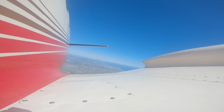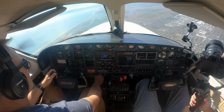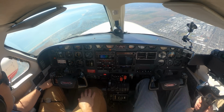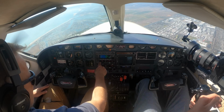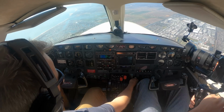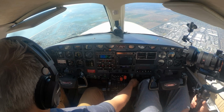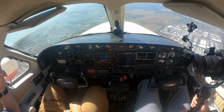7 Romeo Alpha, get rate of descent below 2,000, contact Long Beach Tower, 119.4. We'll give you a good rate. 7 Romeo Alpha. 10 Echo, turn left heading 090. Left 090, 10 Echo. So, there's the gears, gears down. Getting a good rate. See how the autopilot is flying this coupled approach.